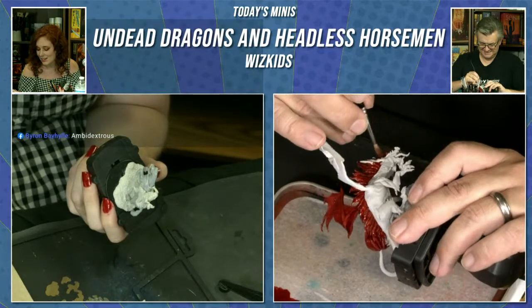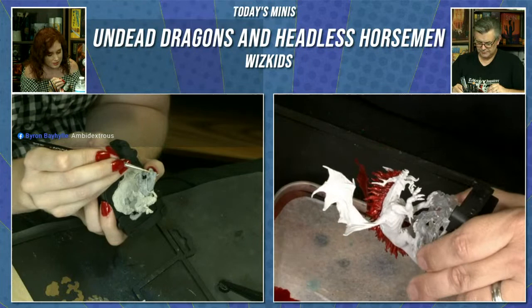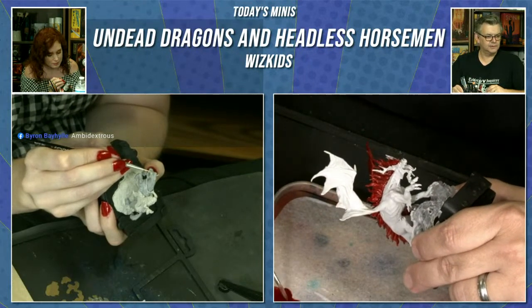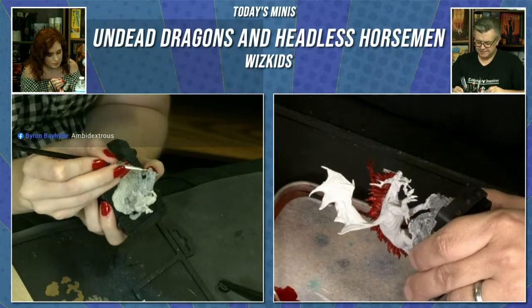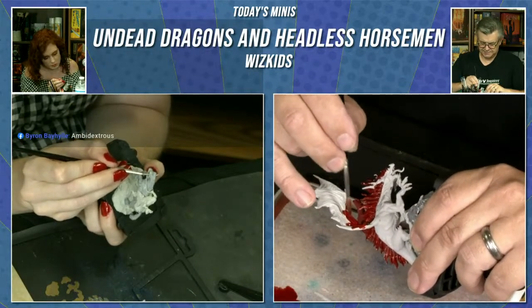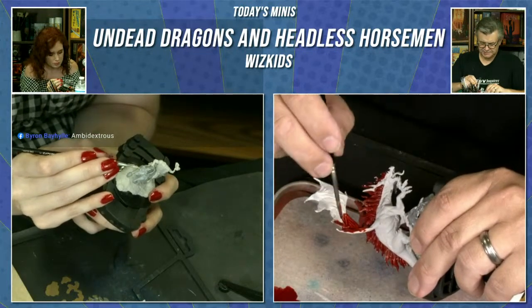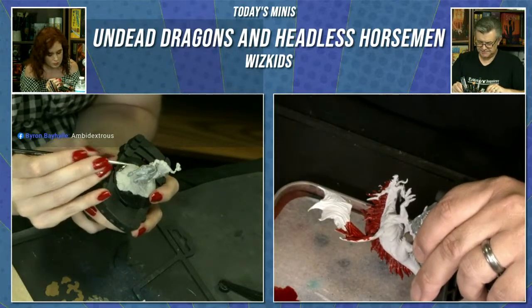Also, real quick, sorry, Gretchen, before we jump to you. Oh, you're fine. Roger Moore had a question about paint, and he's asking what color you're using for your red. Oh, okay. Yes, it is contrast paint. It is the Flesh Tearers red. So there are two red paints in the contrast range, the Blood Angels red and the Flesh Tearers red. Flesh Tearers is the darker of the two.